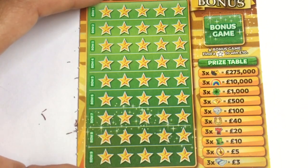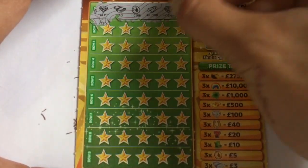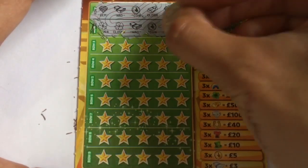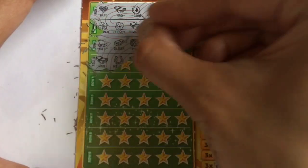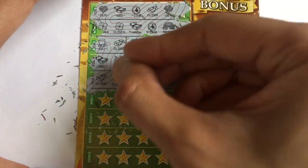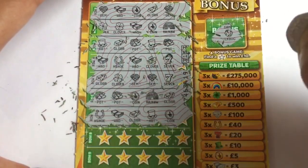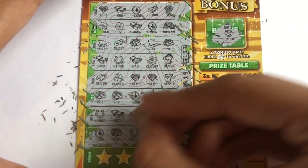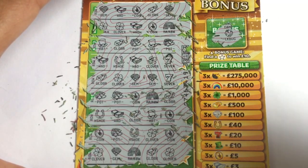Okay, see if we can get the whole card in. Yep, just about. Bonus game, looking for a star. And we have a ladybug. Okay, gem, wad, coin, nope. Two clovers. Two pots and two hats. Two wads. Two gems. Two pots. Nothing at all. Two coins, and finally down the bottom, two clovers. So nothing on that card. On to the loser one.